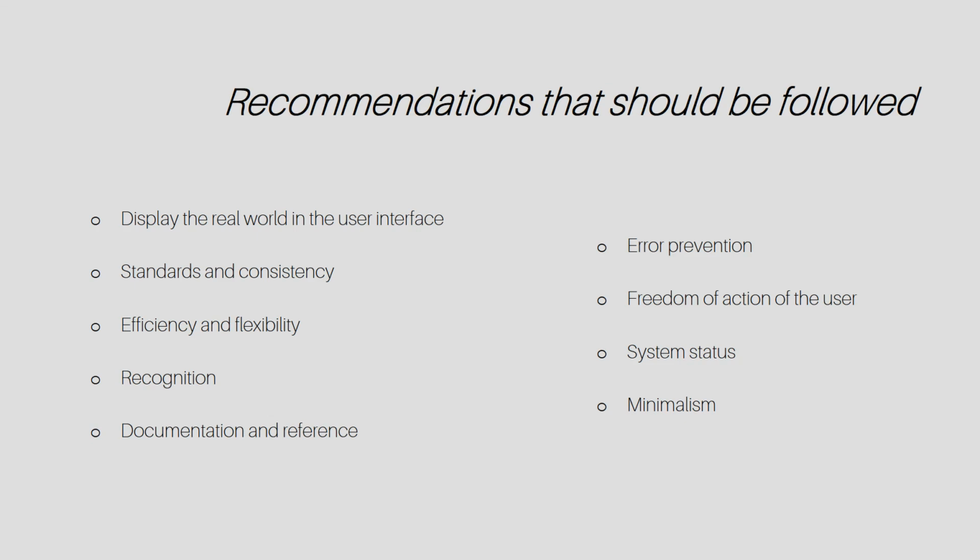Taking into account the needs and expectations of users from the design of the interface, we can identify certain recommendations that should be followed and based on them edit the user interface. There are: displaying the real world in the user interface, standards and consistency, efficiency and flexibility, recognition. Other tips are documentation and reference, error prevention, freedom of action of the user, system status, and minimalism. The point of this tip is the display should be limited to the necessary components for current tasks while providing clear, visible, and unambiguous means of navigating to other content.